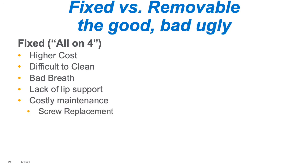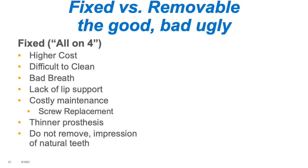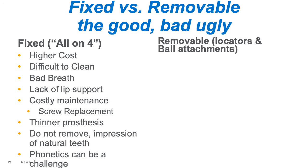Again, they're costly maintenance. You have to replace the screws, and also you have to keep these clean. And every 10 years, just like any denture, you should be replacing the teeth. But they are a thinner prosthesis. That can also be an aesthetic challenge.